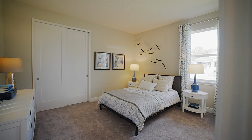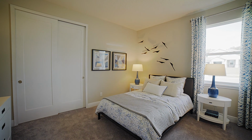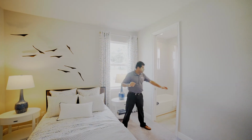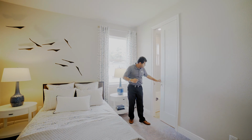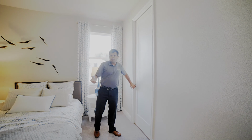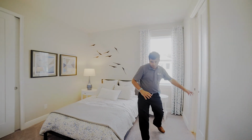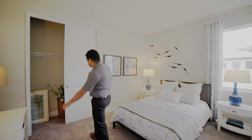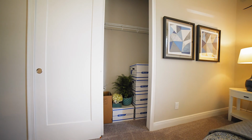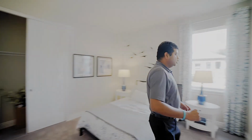But this is another bedroom over here, and look at the size of this bedroom again. This is really good size. The good thing I wanted to point out is that it has a little pocket door, so it's kind of like a suite in itself. So if you have parents visiting or guests coming, they can have their own little area. Let me show you the closet also here, which is really deep, your standard closet. But let me go around over here.